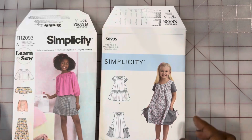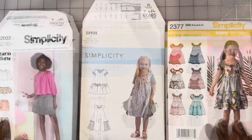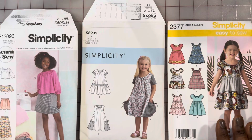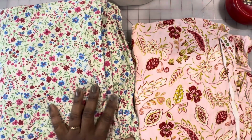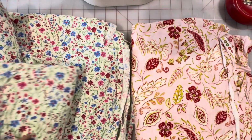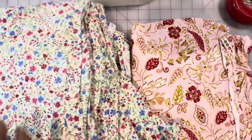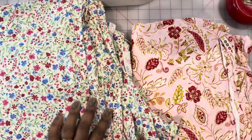So these are the 3 patterns that I pulled. They all happen to be Simplicity. Now let's have a quick peek at the fabrics that I pulled. So these first 2 fabrics that I pulled are ones I have a lot of yardage of. These are leftover from the days when I used to make a lot of little girls' dresses. So I'm going to go ahead and use up as much of this as I can.